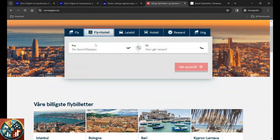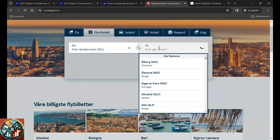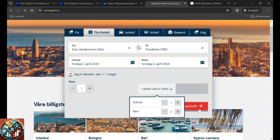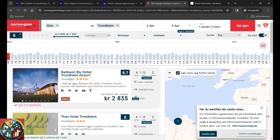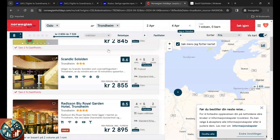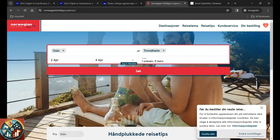You can also have flight and hotel for your destination. We're just going to go from 2 to. It says here that you're flexible between 2 days after or before your set date, and maybe just one adult. And here it shows you Radisson Blue Trondheim Airport, how much it's going to be, or Ton Hotel Trondheim, Scandic Solsiden. Yeah, you saw how it goes.